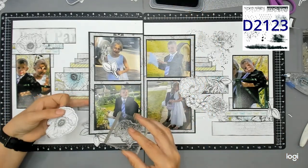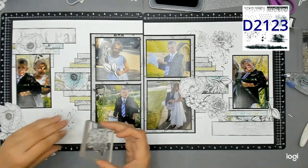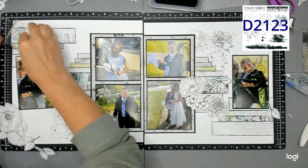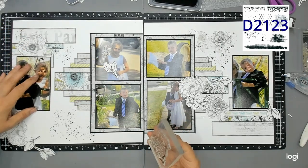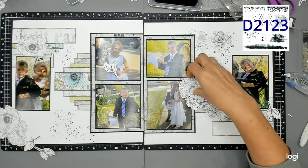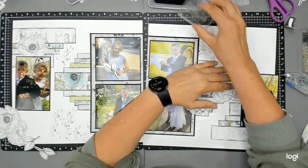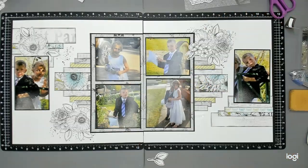If you don't like splatters, this is the perfect stamp for you. This is the background element stamp set, and it is new in the core catalogue this year. And I absolutely adore this. I use it so much. I didn't think I would love something as much as Perfectly Imperfect, but this one is really good, guys.